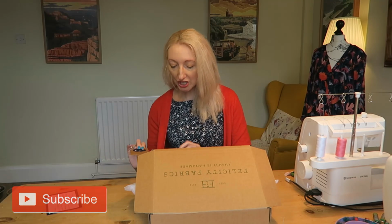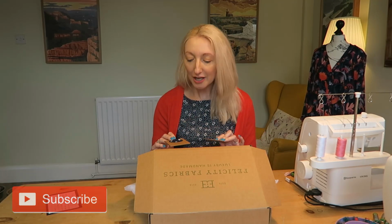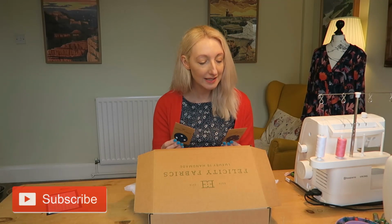So I have ordered 2 different colourways of the same kind of fabric. They're both polka dot fabrics. You'll know if you've watched any of my other previous fabric haul videos, or any of my videos in general, that I absolutely love polka dot fabric. Today I have ordered one in navy blue and another one in a burgundy colour, which has got kind of rusty coloured spots on, which I'm going to show you in a second. Both are 100% polyester.